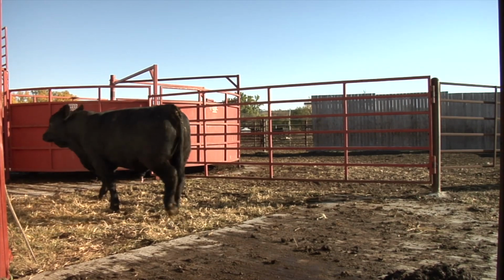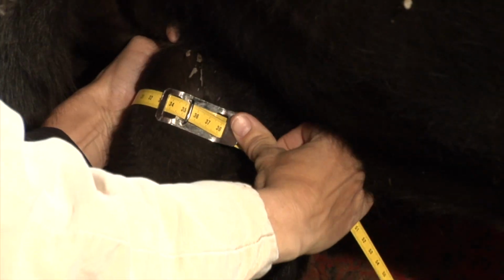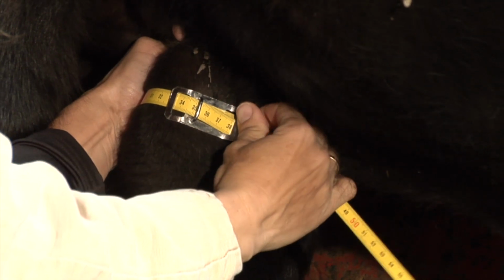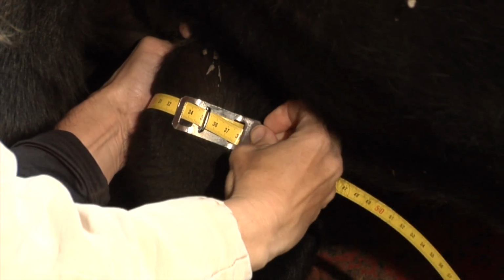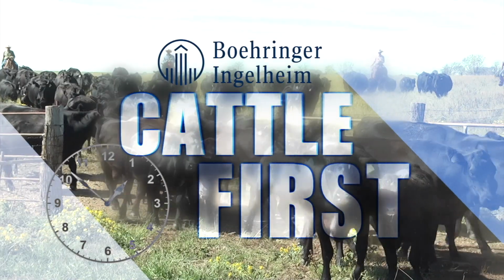So we need to make sure that we have a bull that is structurally sound, and one that is fertile and can produce enough sperm, enough volume, with enough motility and no defects in the sperm. That is vitally important to do every year before you turn out, to ensure that you get a calf crop, at least from the bull's point of view.